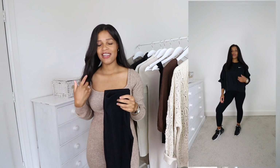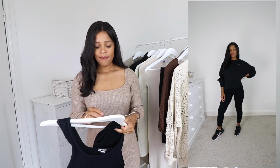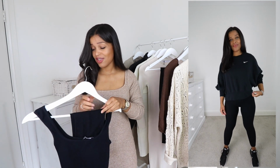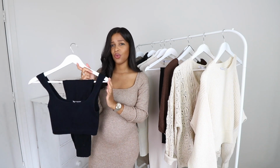I feel like this is probably gonna end up being more like a house set for me now, rather than wearing it out and about, which is a bit of a shame. But yeah, I'm just not really too impressed with the quality of it, to be honest. I don't know if you guys have found that, if you've bought any seamless stuff from Zara. Let me know in the comments what you've thought of it.